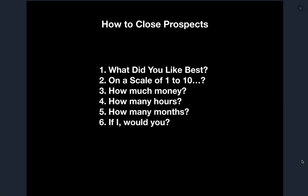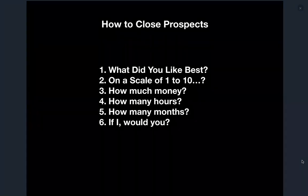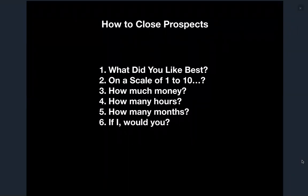So it's at this point extremely difficult, extremely hard for the prospect to come back to you and say no, because that is exactly what they want to achieve. Now that is how you close.